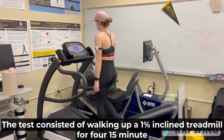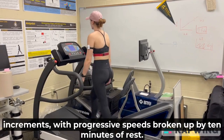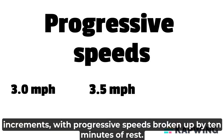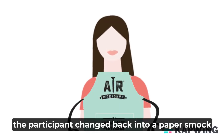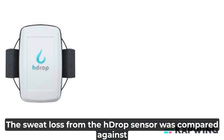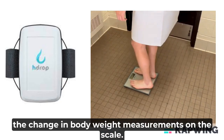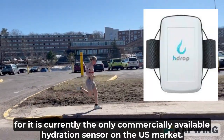The test consisted of walking up a 1% incline treadmill for 4 15-minute increments with progressive speeds broken up by 10 minutes of rest. After the test was completed, the participant changed back into a paper smock to collect their final body weight. The sweat loss from the H-drop sensor was compared against the change in body weight measurements on the scale.